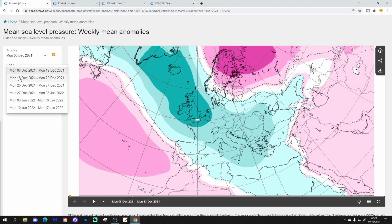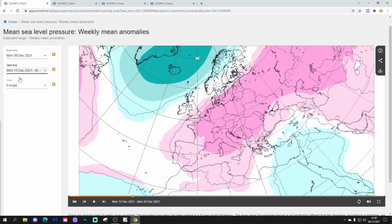This will be the 13th to the 20th of December. See how that one's looking. So now we go very mild, very much milder, I would have thought, across north and western Europe. We have this big area of high pressure setting up from the southwest to the northeast and back into western parts of Russia. It's probably like the Siberian high ridging towards the Azores side, to be honest. So large ridges forming across many parts of Europe.